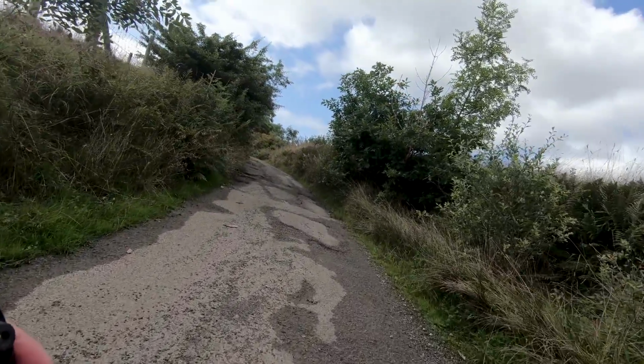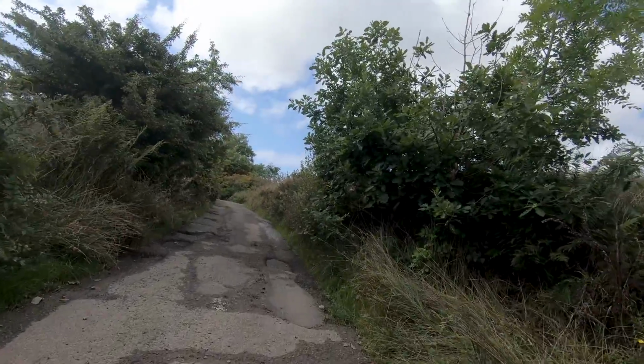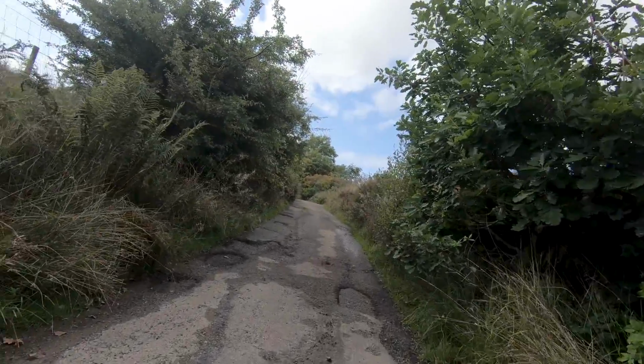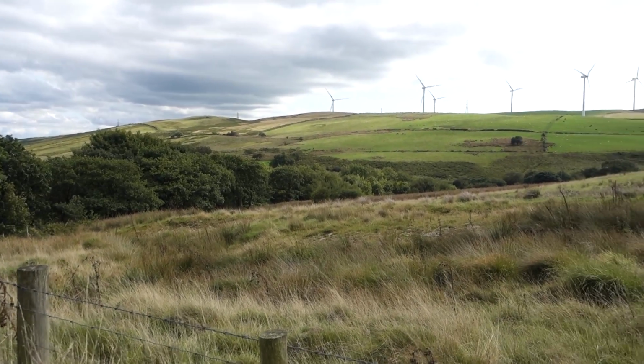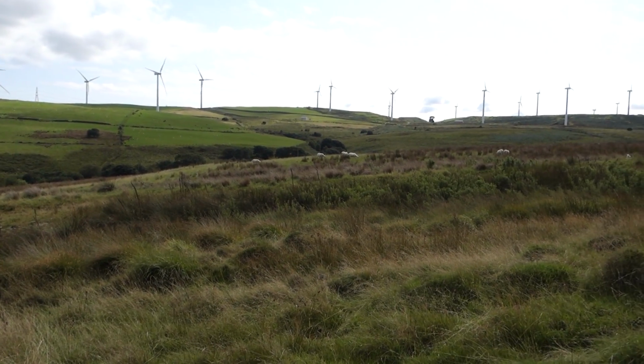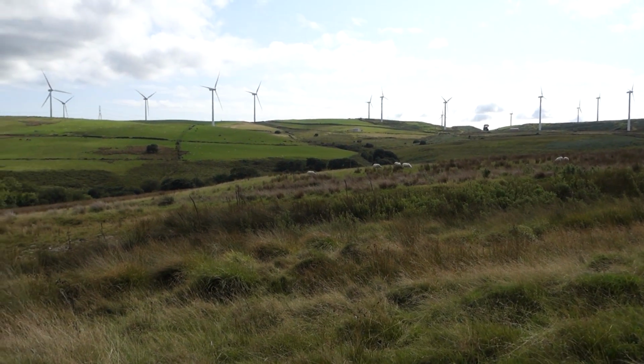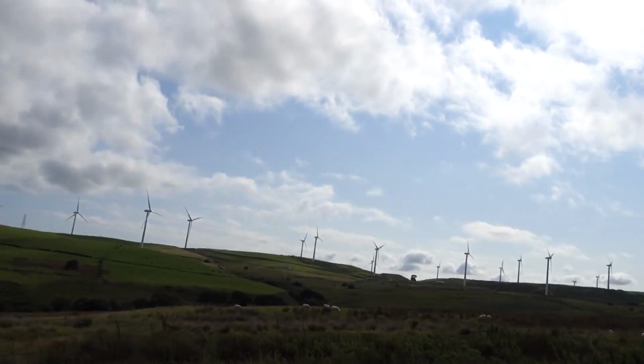Here I am getting off and pushing. There's too much gravel. I tend to skid out if there's that many potholes and gravels on a hill that steep. Look at that view. It's so beautiful. And there's sheep. How Welsh is that? Yeah, and there's a couple of them watching over there, vlogging in public. Oh, it's so embarrassing. Even the sheep stare.